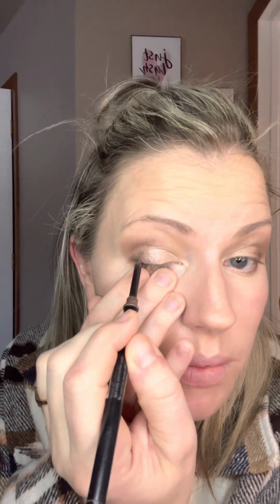All right, so then we are going to just take a deep brown, and I'm just going to go very closely. This is just our regular eyebrow pencil. I'm doing it very lightly.